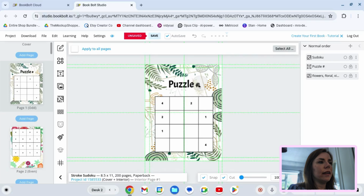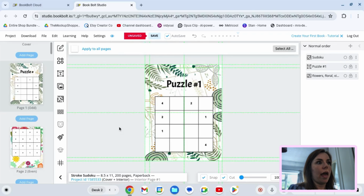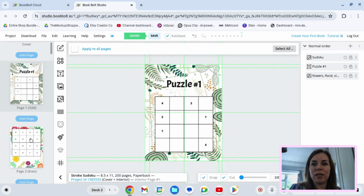And then in here, I would just put puzzle number 1. And that's that page done. Just waiting for that to save. So when it goes green up here, that means then it's saved. If you move on before that, your changes may not be saved. So just make sure you're being aware.